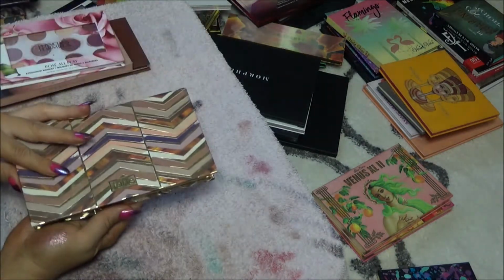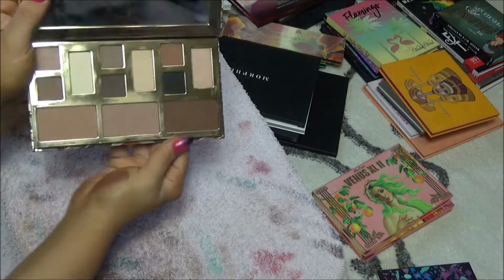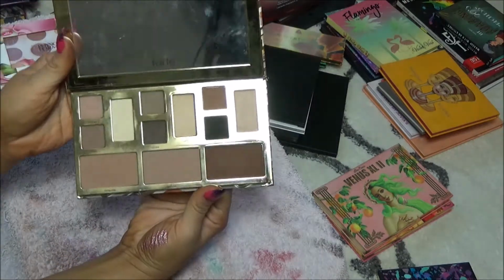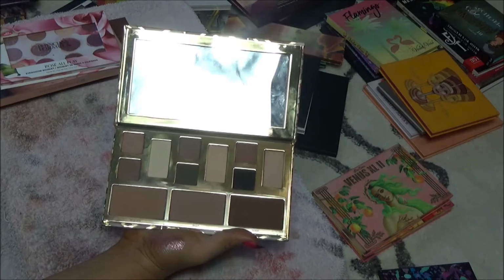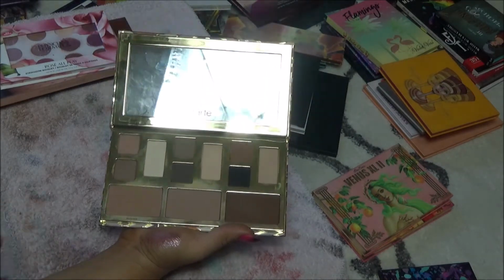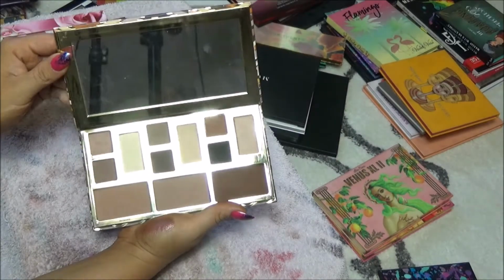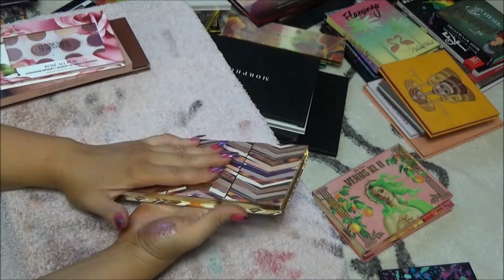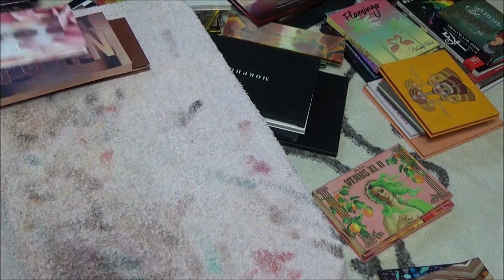This is the Tarte Amazonian Clay Face Shaping Palette. Not only do you get bronzers, but you also get eyeshadows. These blend so well. If you do not want any shimmer on your eyes, if you want to do a completely basic matte look every day, this is what you need. I'm pretty sure they even still sell that. I'm going to keep it because they're really good quality.